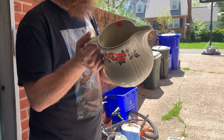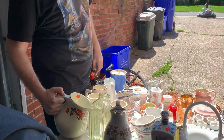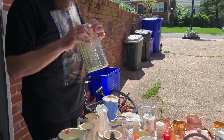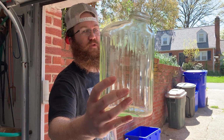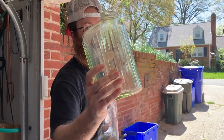Shout out to Gretz. She just found the Hall Aladdin teapot in this poppy pattern, which is super hard to come by. Next up might be one of the finds of the weekend. This is an Anchor Hocking refrigerator water bottle. And this is uranium glass. This does glow. This is an awesome find.